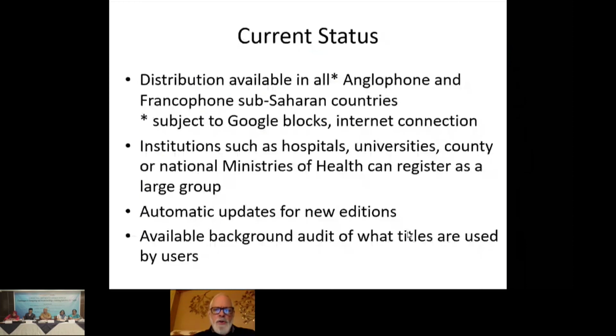So our distribution is through all of Anglophone and Francophone sub-Saharan African countries, and hoping that institutions will also be willing and interested to bring this to larger groups. And with the automatic updates, we can keep it current. And the availability of a background audit helps us know what titles are being used, so we can be sure that we're meeting the needs of our customers.